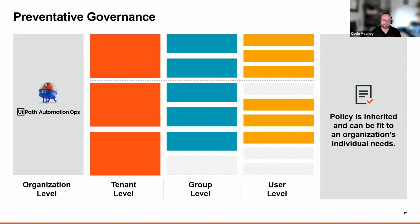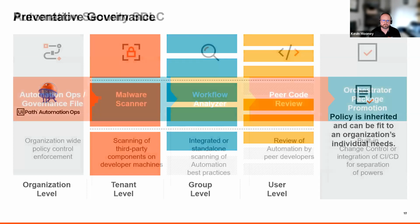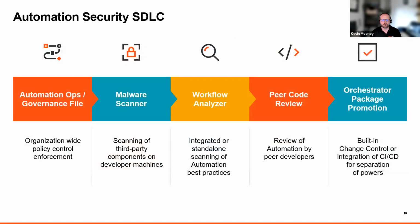So bringing this all together, let's look at what a secure life cycle looks like for developing an automation, including our cloud. Okay. So you've got the Automation Ops or governance file, right? So with Automation Ops, you're setting the policy, you're setting what those rules are. That's your preventative controls, right? And that's available from our cloud.